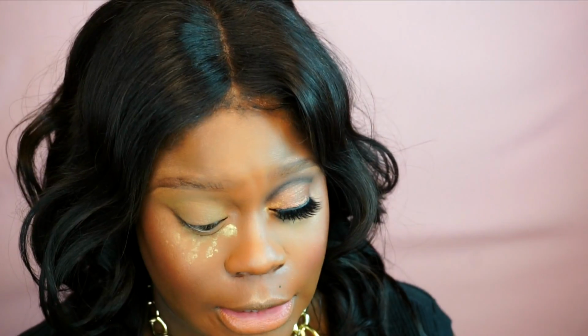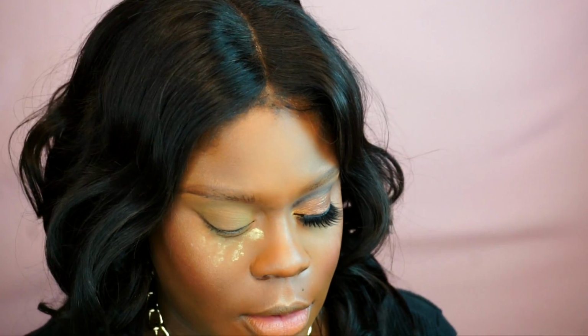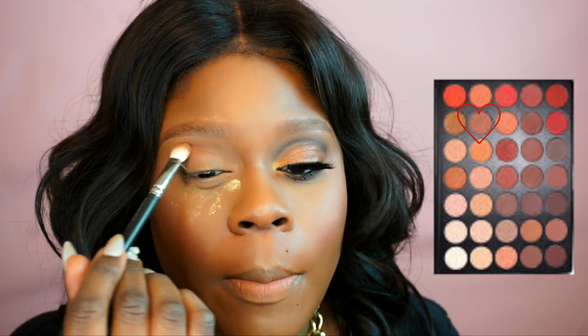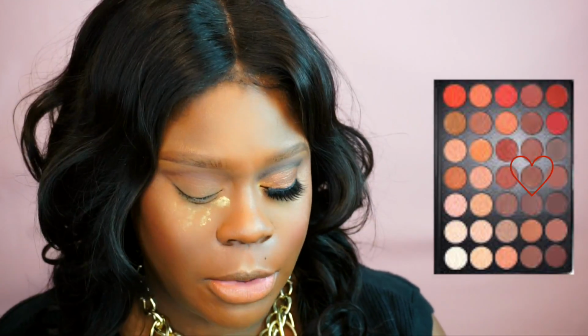So this palette is kind of the shit. This whole 350M. If you don't have it, you gotta get it. So I'm gonna start with this color and just buff it right into the crease back and forth. With my MAC brush, I'm gonna start to define the eye. Go with this color here, sweep it back and forth. I'm creating an exaggerated crease. Then I'm gonna go in with this color, back and forth in the crease again. Go with this color right in the crease. It's all about layering. You see it's starting to deepen a bit.